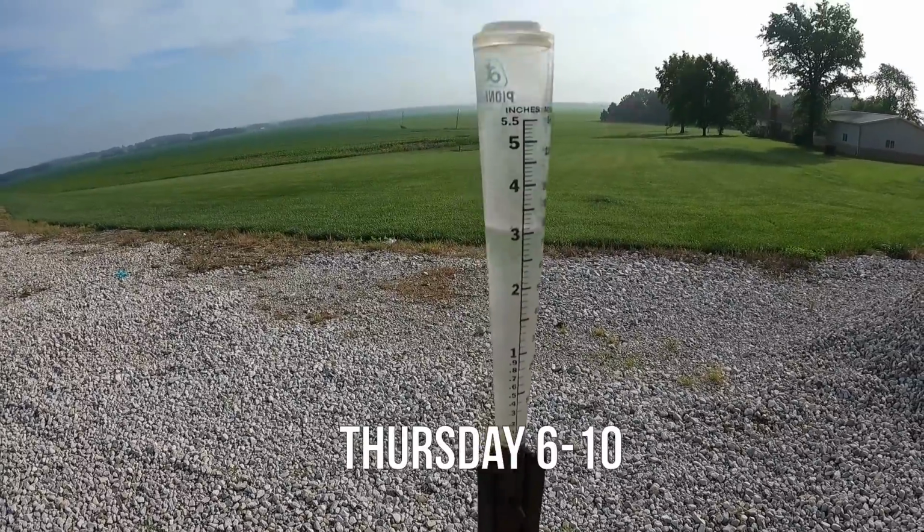Thursday, we ended up with a little over 3 inches. The landlord lives just to the north of us, got 4.5, so all the ditch is definitely out around here.